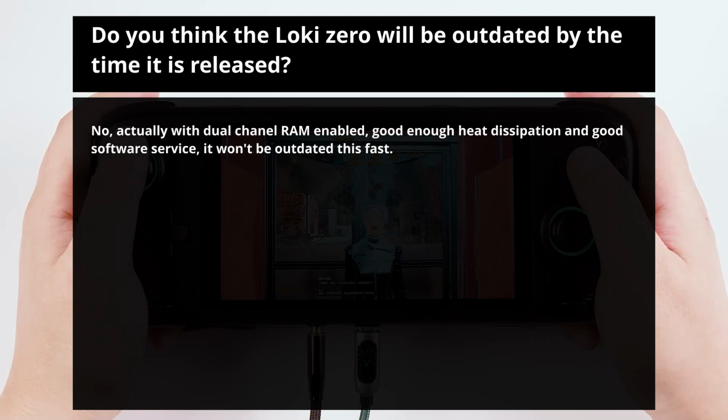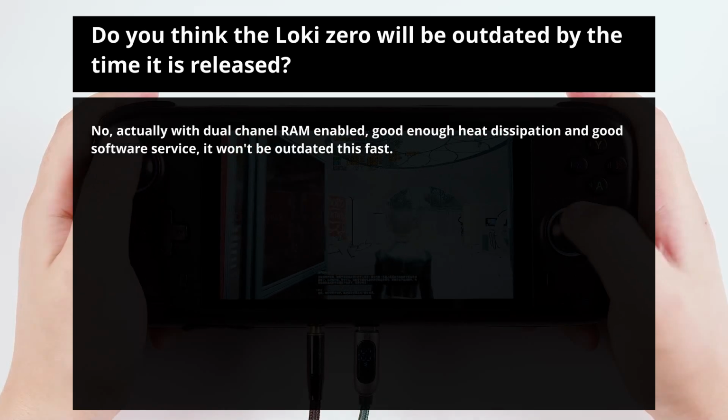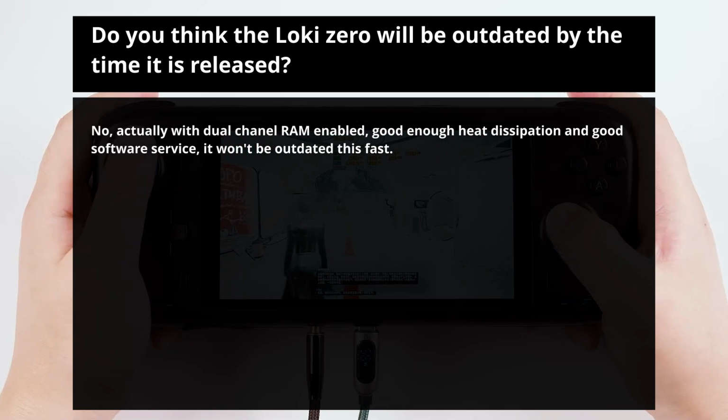a very real risk that all of the Loki models will be outdated by the time they launch. I mean, they're already lagging behind so many other 6800U devices.